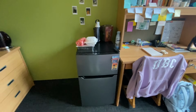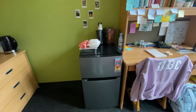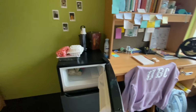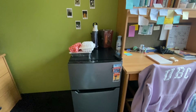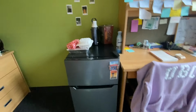First of all, you wouldn't even find something like this on campus because I know the bookstore has some, but they're pretty small. This one has its own separate freezer and then a fridge. A lot of them don't have separate freezers, like the ones they sell on campus. So if you want a separate freezer, Walmart, Canadian Tire, all those things are your best friend.